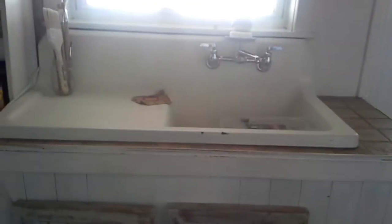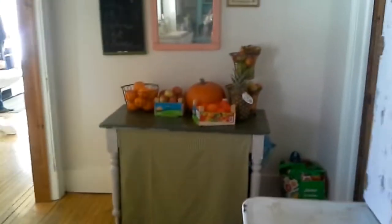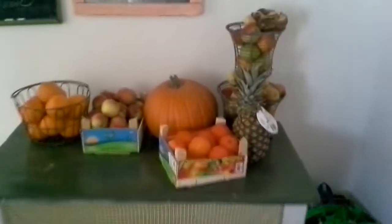All right, in the mudroom with one of those beautiful antique type sinks. All right, here we go. And one last picture of this beautiful kitchen. Just can't get enough of this kitchen.